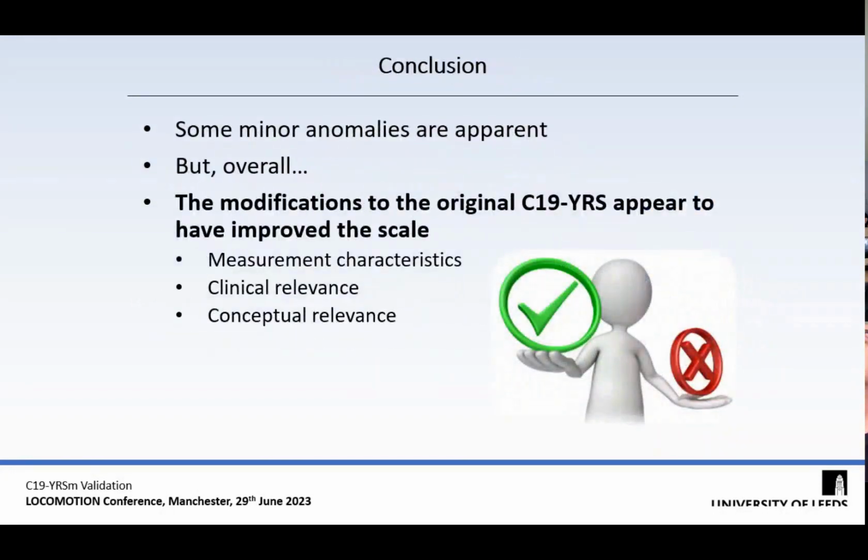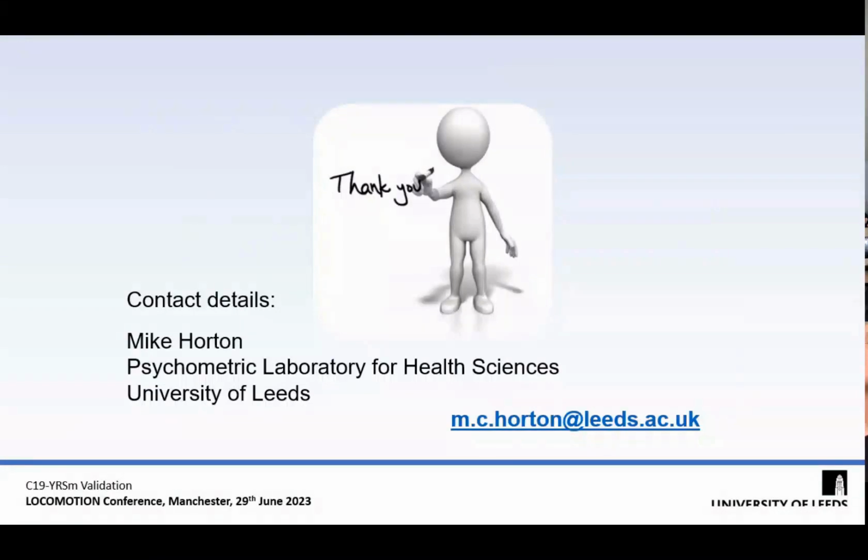So in conclusion, some minor anomalies are apparent. Overall, we think that the modifications that we made to the original C19 actually have improved the scale, both in terms of measurement characteristics, clinical relevance, and conceptual relevance as well, in terms of the initial work that I did. That was everything.